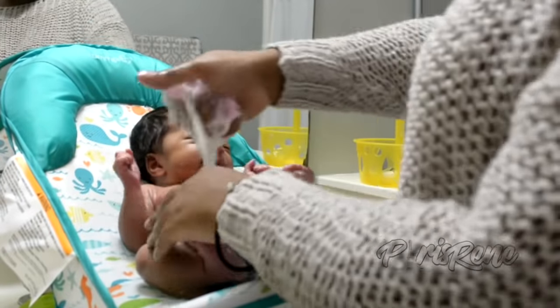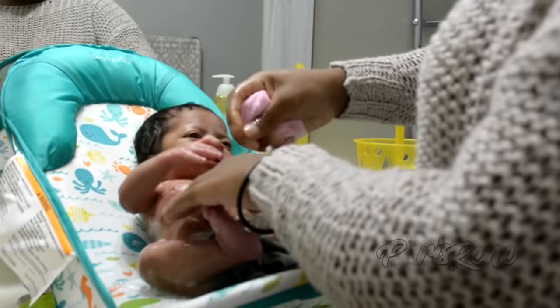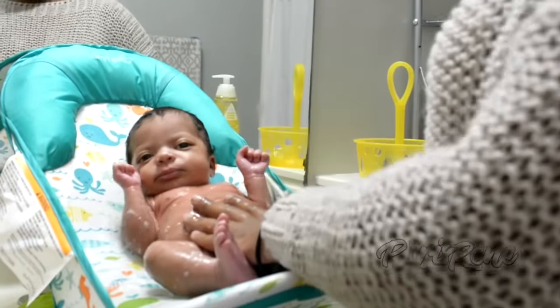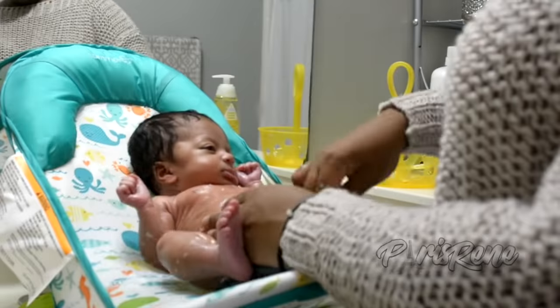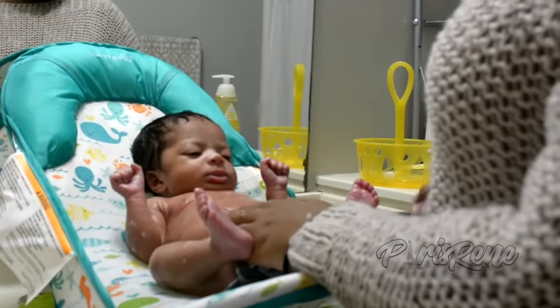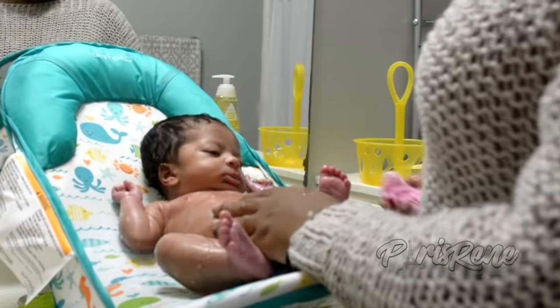So I'm surprised she's actually being a calm little baby. Oh, she was about to start crying, but she was actually being really calm throughout this whole process. The best she's been after the few times I gave her a bath. So that was a plus.